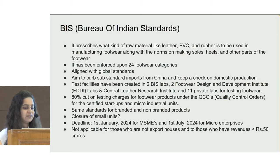So they've set up a couple of test facilities for the same, and they've also a couple of incentives in terms of testing for the smaller units. So what happens is that currently they have imposed the same standards for a pair of footwear that is probably 100 or 150 rupee Hawaii chappal and a 1,000 rupee premium segment flip-flop.